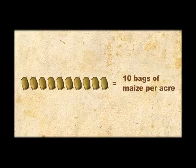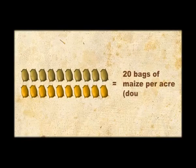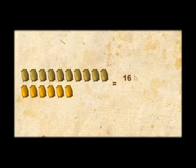So, George usually harvests 10 bags of maize per acre. By using the right fertilizer, he can double his yield to 20 bags per acre. 1 bag of fertilizer costs the same as 1 bag of maize. He used 4 bags of fertilizer, so he can harvest 16 bags of maize.